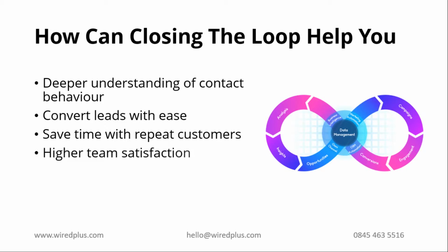Higher team satisfaction, so increase the level of satisfaction in your sales and marketing departments too. This strategy allows you to streamline your processes, meaning that you can give your employees more accurate information about their performance. Using that correctly, this can improve motivation levels for your teams and provide them with realistic targets to work towards too. And you can target paid advertising.